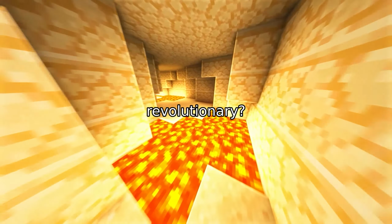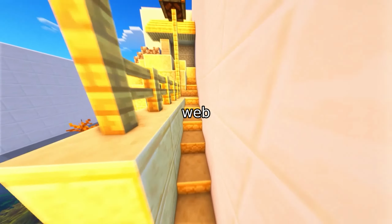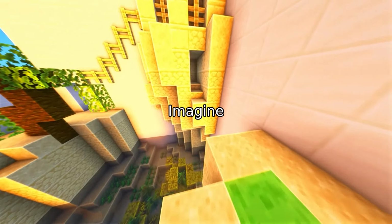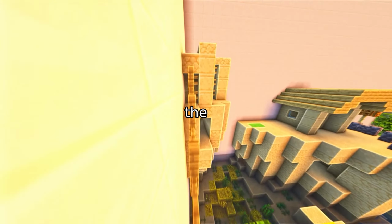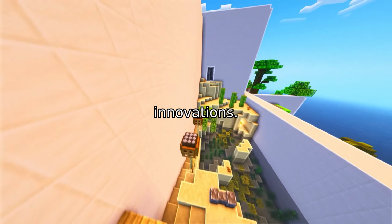What makes this graph revolutionary? It's not static. It dynamically pulls from real-time web searches, integrating the latest peer-reviewed studies and clinical guidelines. Imagine a system that updates itself as new research emerges, ensuring doctors always have the freshest insights. The framework's true power lies in its hybrid architecture. Let's dissect the key innovations.